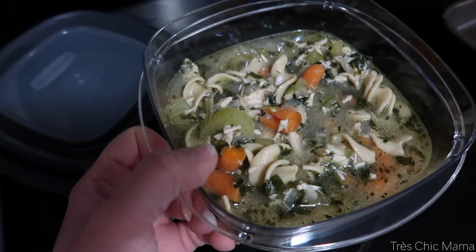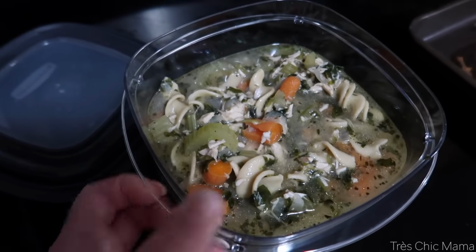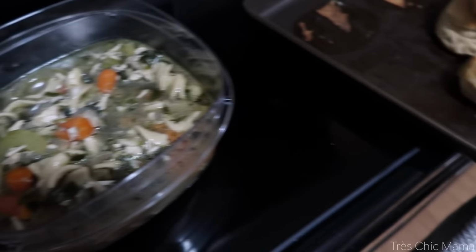So now this will be Sydney and my lunch for tomorrow. She'll take some to school. I will have some. And then we had a couple of bowls each tonight, and it was delicious. I made biscuits to go with it.